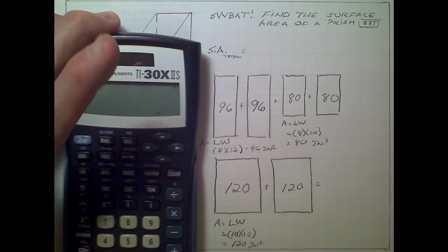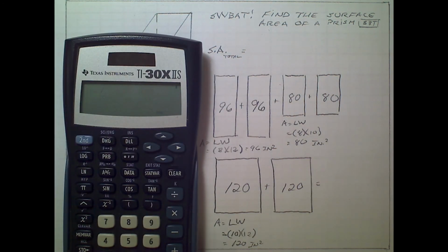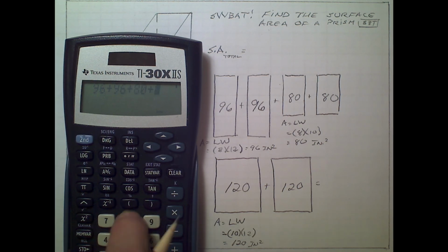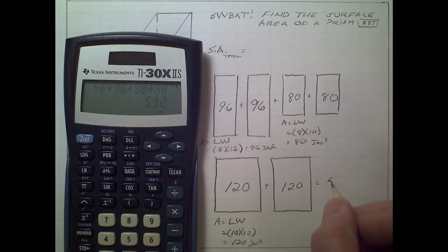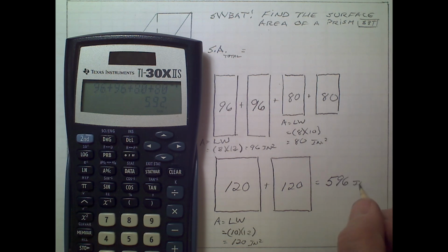All right. Let's see here. 96 plus 96 plus 80 plus 80 plus 120 plus 120 equals 592. 592 inches squared, because area is always in square units. And that's how you do surface area.